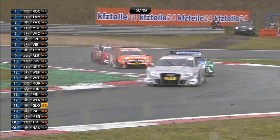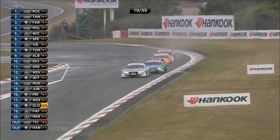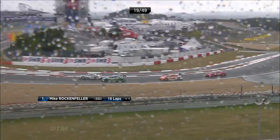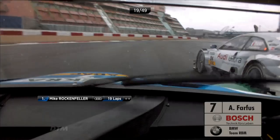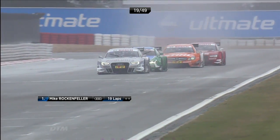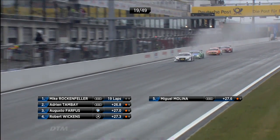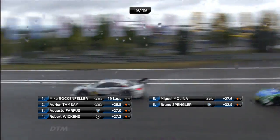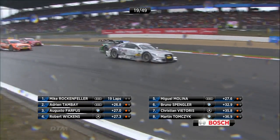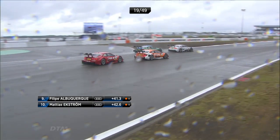And once again, Farfus, as Wickens gets past Molina. Andrew, so Rob Wickens, you said don't discount him. Yeah, the man in the orange car, still water on the lens. Farfus fighting back. Oh, did he just tag him then? And this is a real gaggle together here, isn't it? Tambay's in the front of that pack. Farfus right on his back bumper into turn one. Sparks fly off Farfus's car. Rob Wickens looking really racy as well. Just got past Molina. And is he going to do another one?